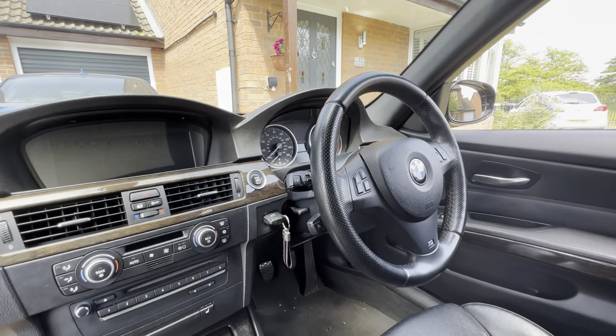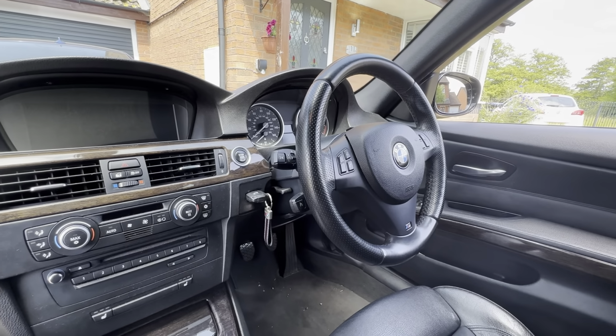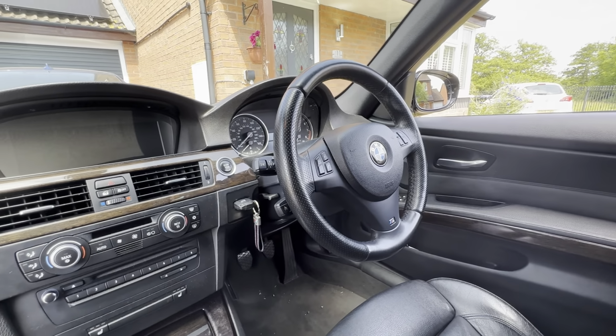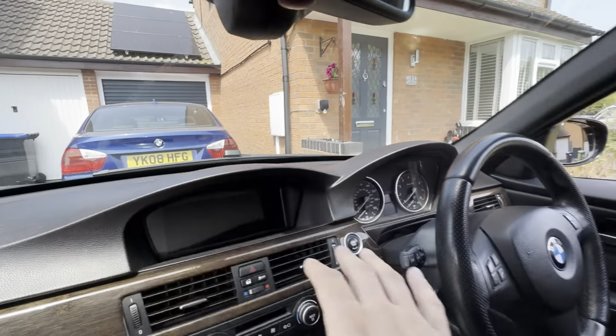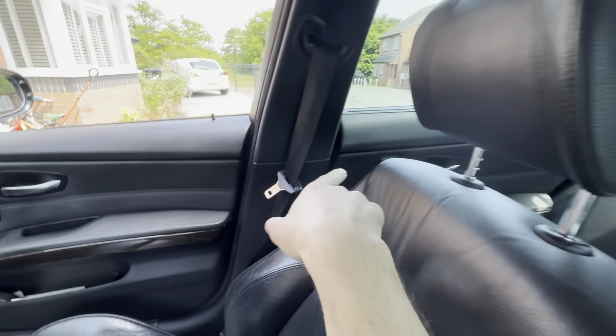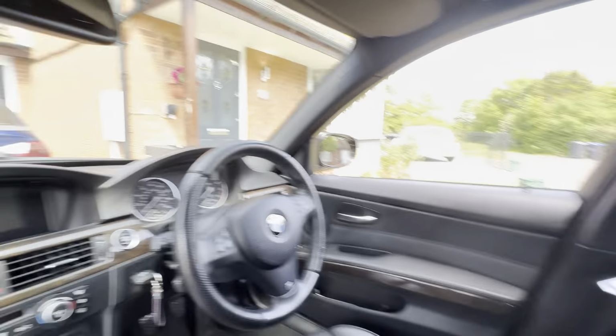And the really top level of audio was individual audio. So individual audio was, I think, an 850 watt system with an amp, dedicated wiring loom, center speaker, tweeters, uprated speakers all round, speakers in the rear doors, additional speakers in the rear parcel shelf, and so on and so forth.